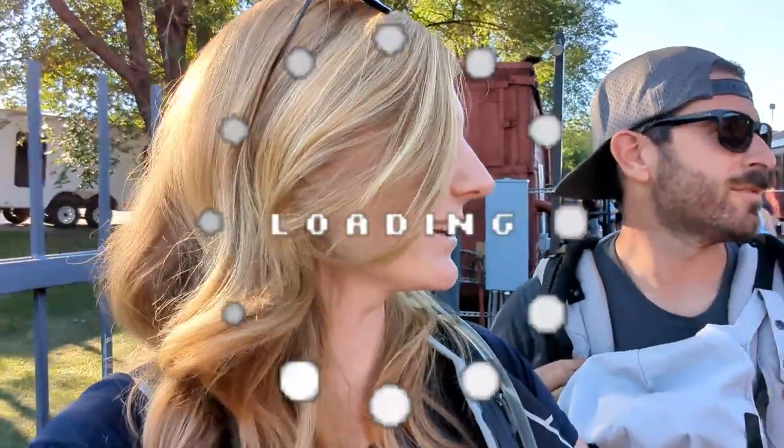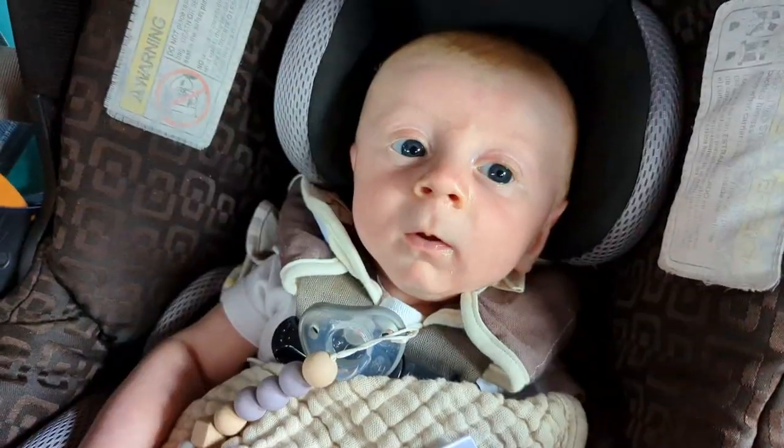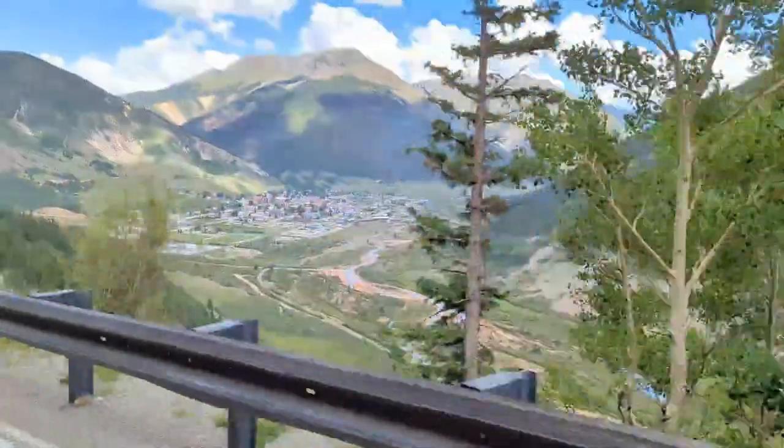So this is apparently the number one scenic train ride in America. And we actually drove this road the other day, so now we're gonna get a different perspective of it from the actual train tracks. It's just in the canyon a little bit more.